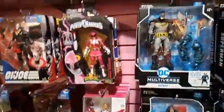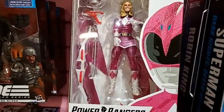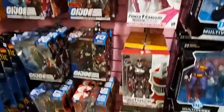More Power Ranger figures and Legacy and Lightning Collection. We got this one right here, Mighty Morphin Metallic Pink Ranger. I think that's Cat, isn't it? If anyone can correct me in the comments, that'd be great, if I'm wrong.